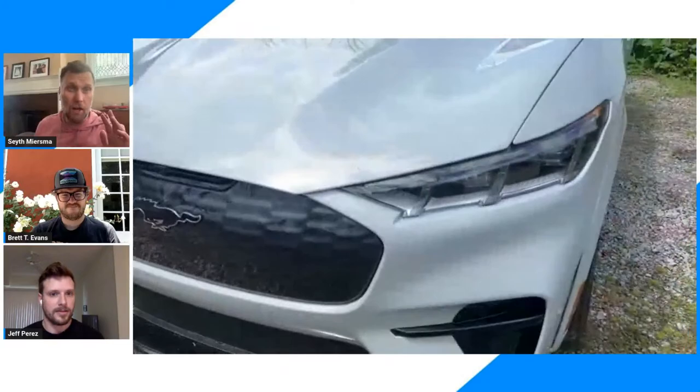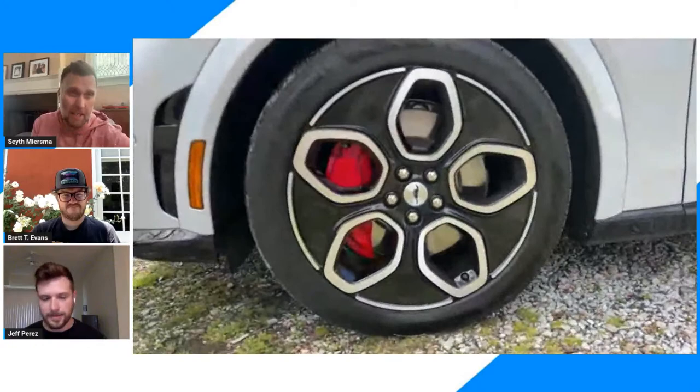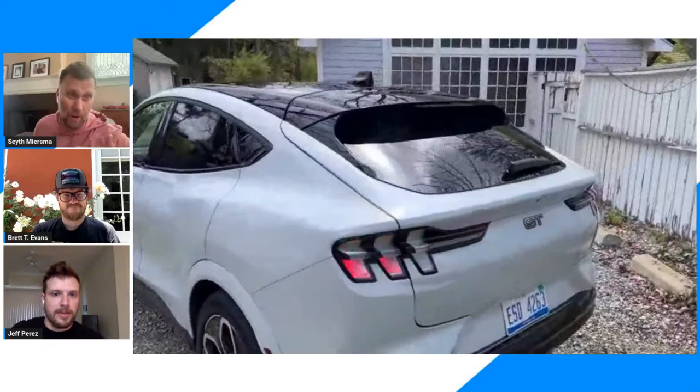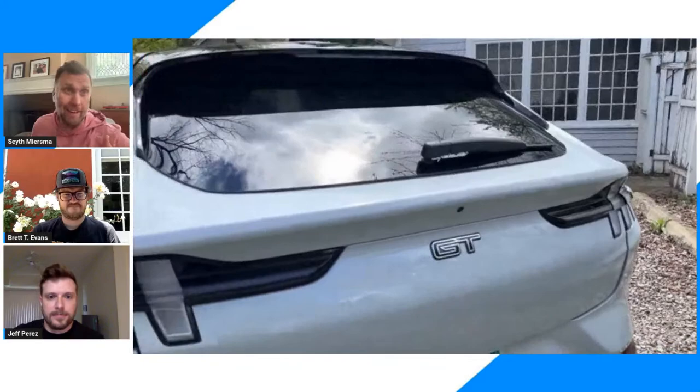Brett, you mentioned it when we were talking about cargo space in the EV GT. I forget, when I see these on the road, I've been in a couple of Mach-Es before, but I forget the actual size of this car and the interior space afforded by it. It is a very practical, small to almost medium-sized crossover that just happens to be squashed a little bit lower.